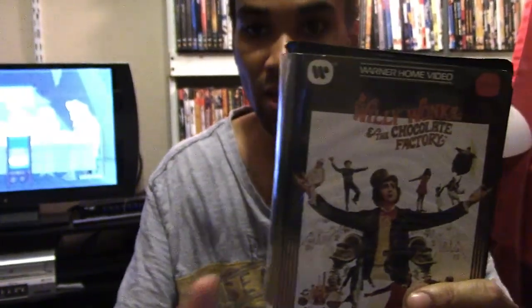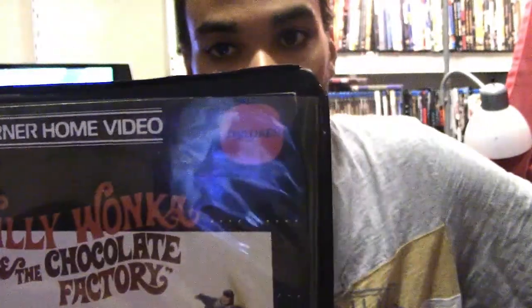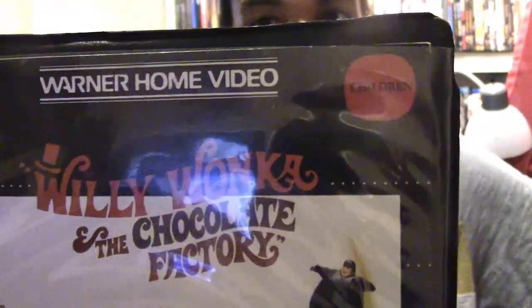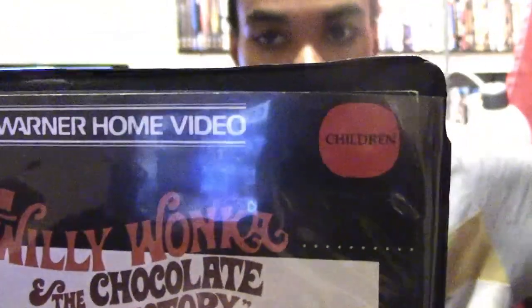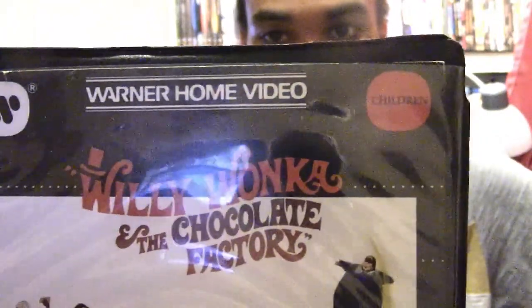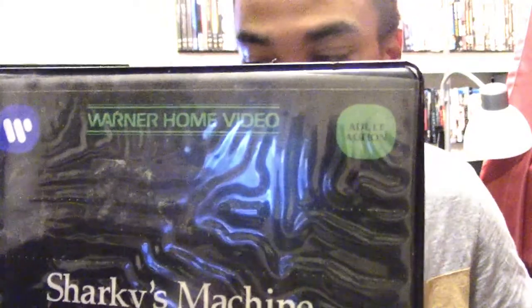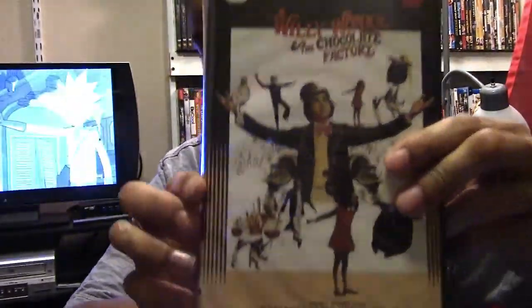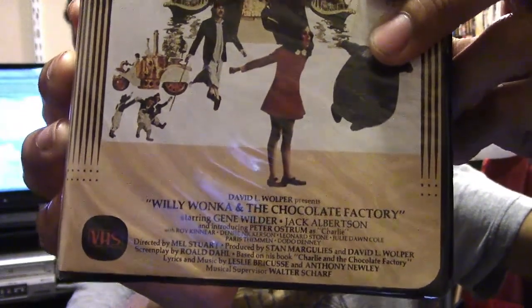So yep, and of course there's the Warner Home Video text, and on the other top corner it's a circled square containing what genre the film is. As you can see, this is Willy Wonka and the Chocolate Factory, so this one says children, while, for instance, my Sharky's Machine tape says action and adventure, and so on. So yep, and of course here's the bottom right here, which got some cast and crew information.